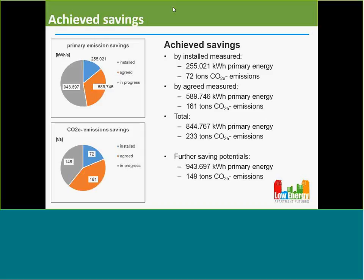Finally, the gray segments in the graphic sum all potential savings identified in those case study buildings which have not decided whether they are willing to invest in building renovation or not. These saving potentials are more than 940,000 kilowatt-hours primary energy or 149 tons CO2 emissions per year. Also, it can be assumed that not all these potentials will be implemented. Further savings are expected from the LEAF project.